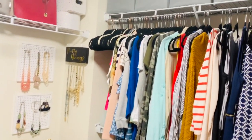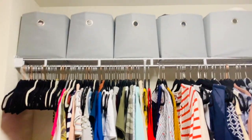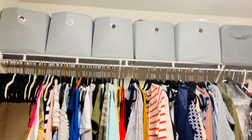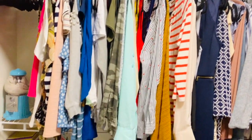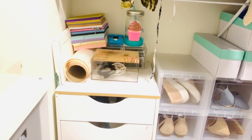Over to the right side is where I actually keep all my clothes. I just had a major closet clean out. I got rid of so many things that I wasn't wearing just so I can go back and buy new stuff, but still I got rid of a lot of stuff that was unnecessary.